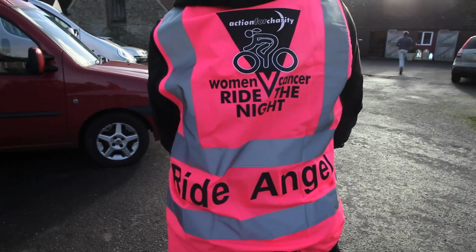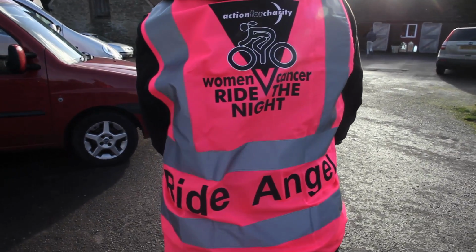Another aspect of support that this ride has out on the route is the Ride Angels, who are the more experienced riders who will be riding amongst you. These guys are out there to help support you during the ride and give you encouragement. If you feel you need their support, don't be afraid to just ask them.